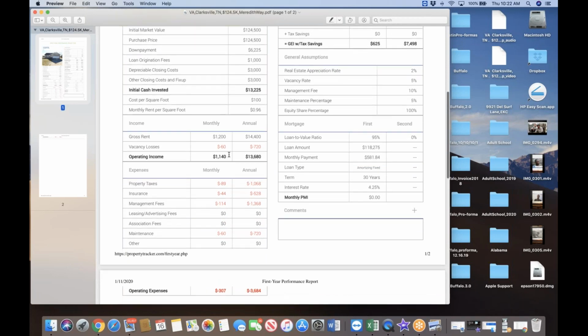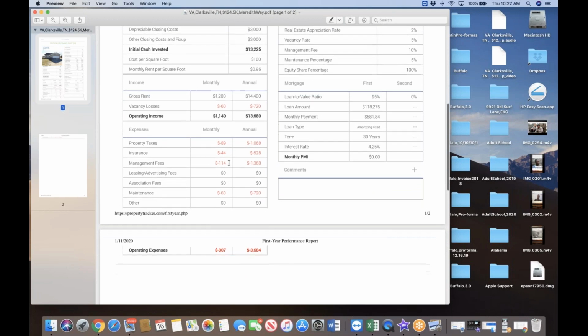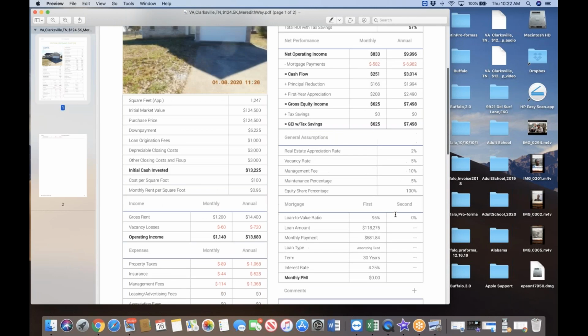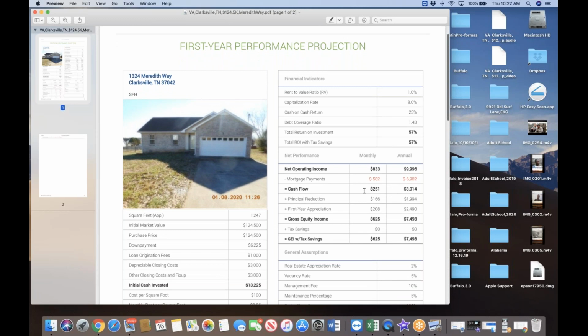$1,200 gross rent minus 5% vacancy minus the monthly taxes, insurance, and property management fee, plus or minus your great mortgage at 4.25% on Vendee financing, right? And therefore your monthly net cash flow is a whopping $251. Very, very desirable. And the rent to value ratio is 1%, which meets our benchmark for positive cash flow. Capitalization rate of 8%, very, very attractive as well.